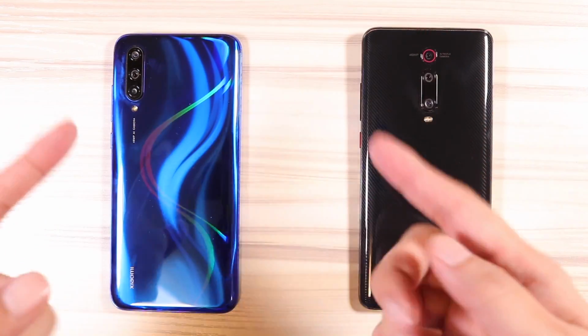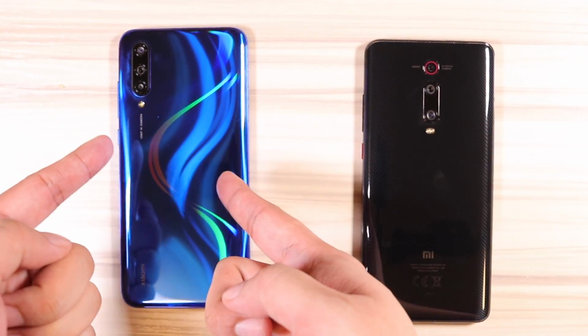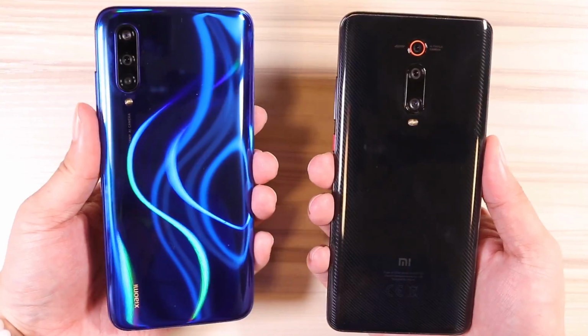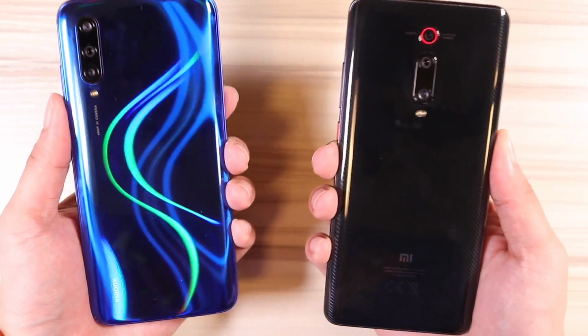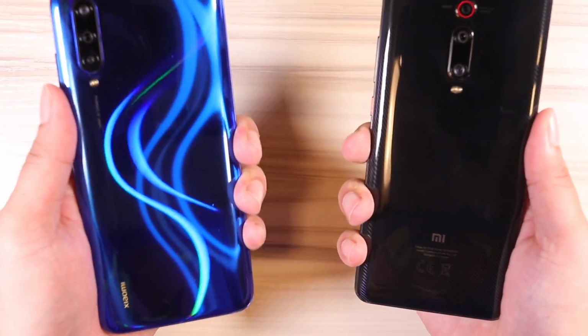Today, we're going to be comparing the Xiaomi CC9 to the Xiaomi Mi 9T, or the Redmi K20, the Mi A3. Both of these are among the best mid-range phones on the market right now. And if you're planning on buying one of them, then I'm here to help. One of these two is perfect for you. And yeah, this is going to be a complete comparison.